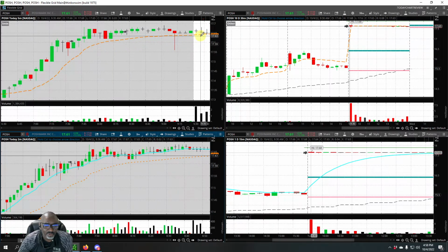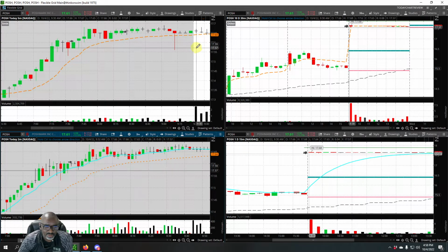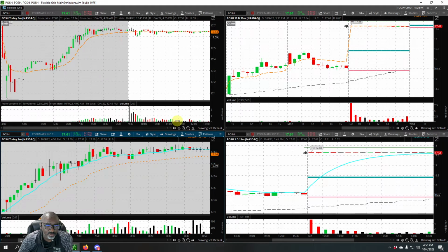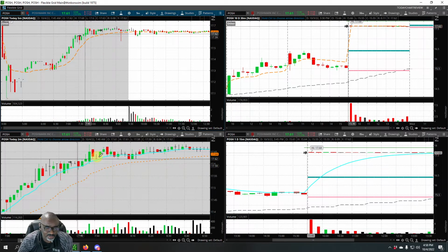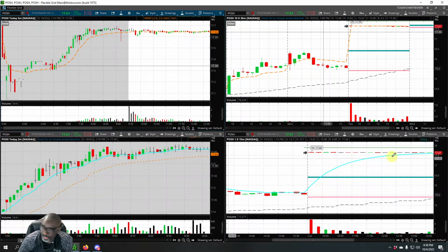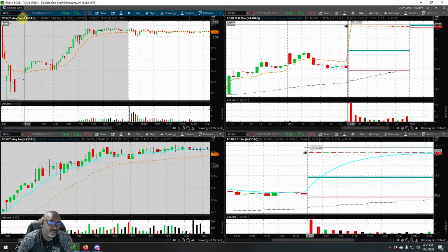And look at the volume once the market opened. Got these little doji candles, but now you're seeing good volume. I'm going to drag this over. This thing never did anything, so it was a good exit getting out of there. Made a couple of bucks off of it based on what our risk was. And I went and tried to find another idea.